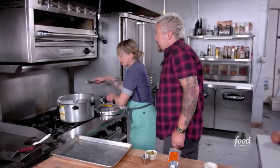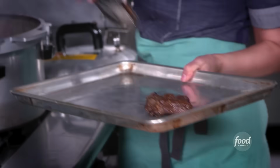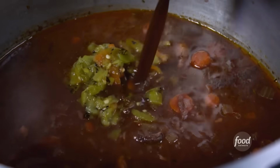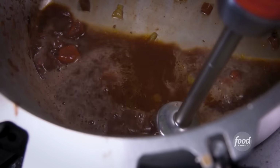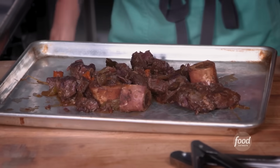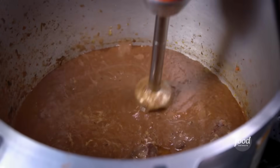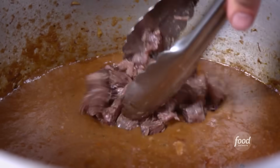Got it. And we have this very tender ossobuco. That's delicious. We keep all those vegetables and turn that into the sauce. We are in New Mexico, some chopped green chili, Worcestershire. Blend it all up with the immersion blender. The most important thing is that bone marrow. So we actually scoop it out, and it gives it a luxuriousness. Add the meat back into it, and we're done.